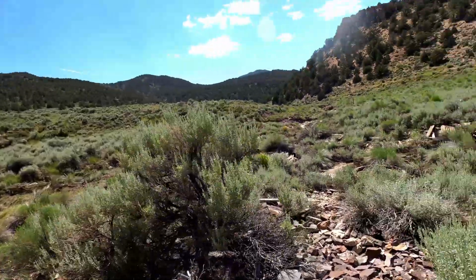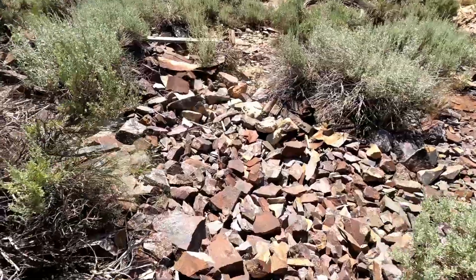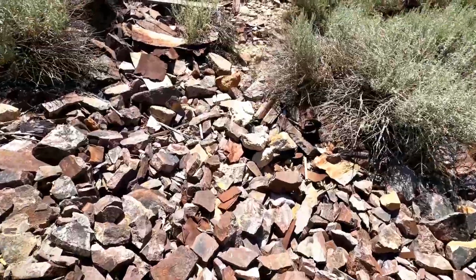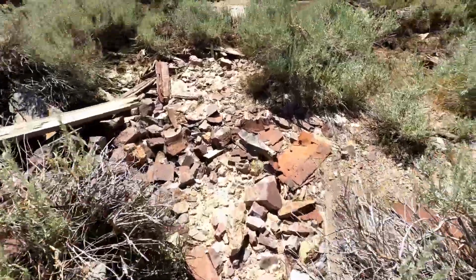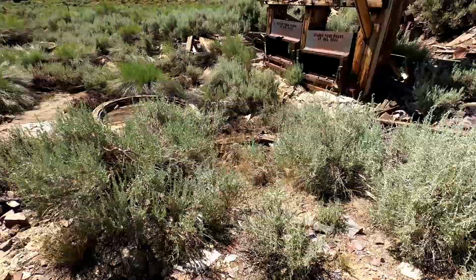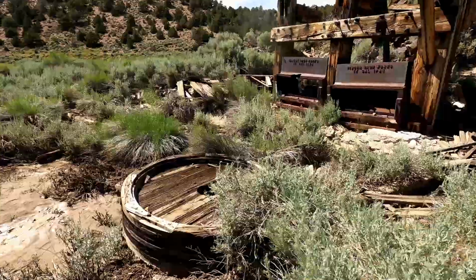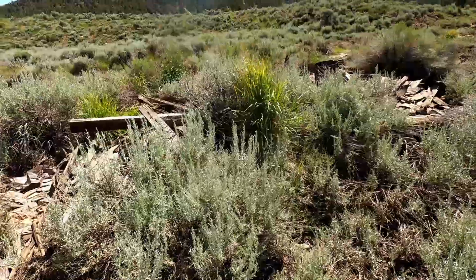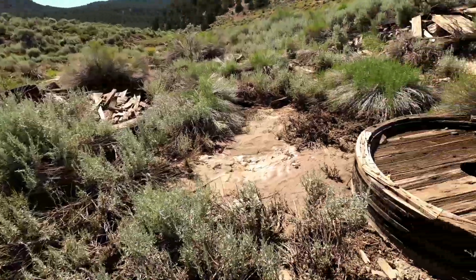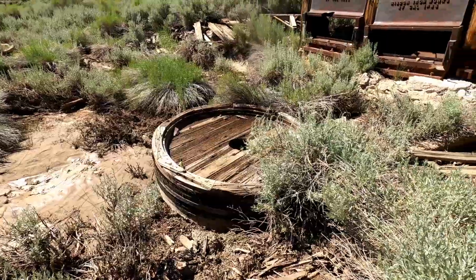All right, here we are down at the stamp mill. And we're gonna walk down here. Boy, this is some kind of tough walking here. This is not some place to wear your Crocs or flip-flops or anything else like that. Oh, you can see the water has come through here this year and really made a mess of things. There's the old flywheel.